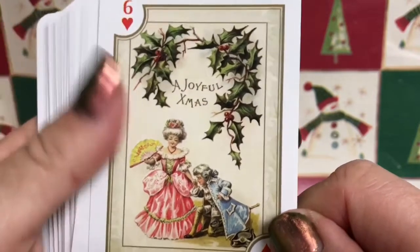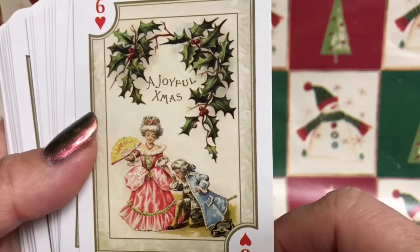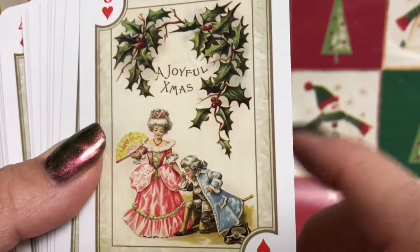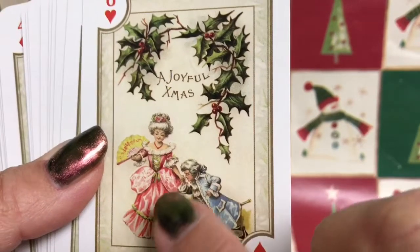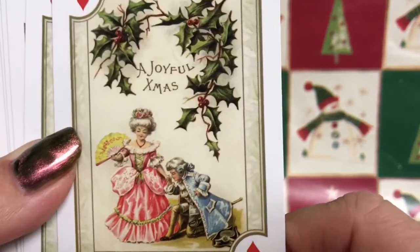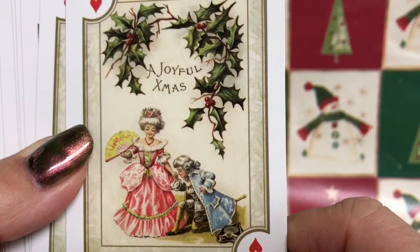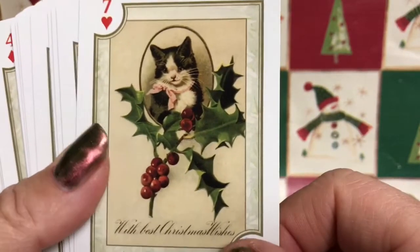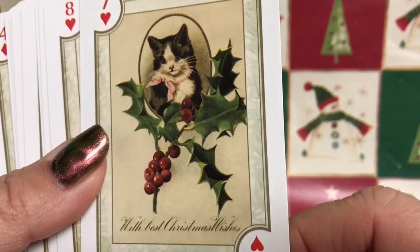Now this sort of resonated to me as it could fit with the Six of Cups, which is sort of a card of nostalgia and happy memories, because this is a Victorian deck and they're nostalgically looking back at like an 18th century way of life. So that sort of fit to me. Seven of Hearts with best Christmas wishes.